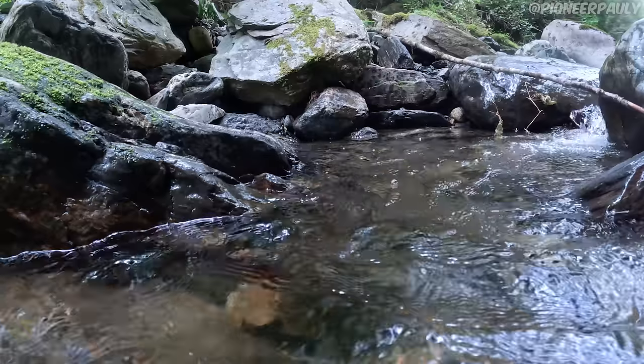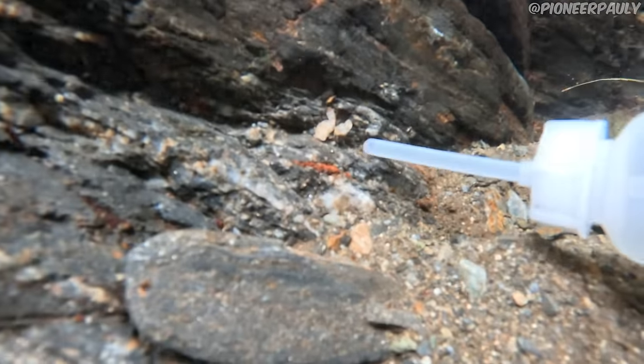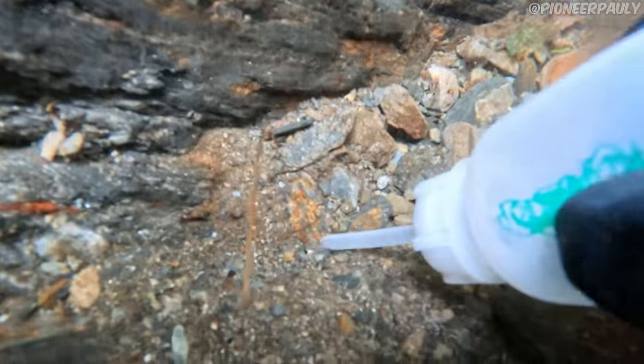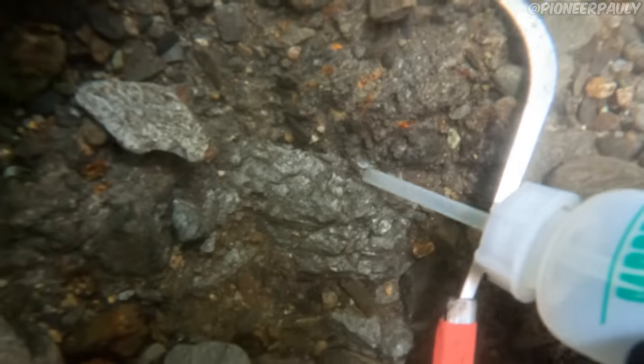I'm trying to work my way down to bedrock, but I definitely need more flow, so I'm just sucking up gold that I see fall out of the gravel. When winter starts and it rains and we get more water, I'll come back here and try to get to the deeper bedrock. In the meantime, moving slowly like this is relaxing, but when you sit still, you get cold fast.